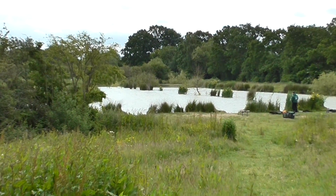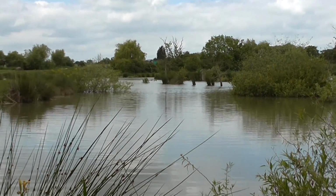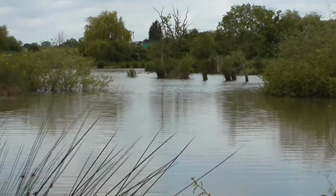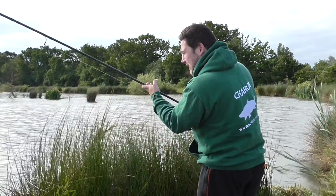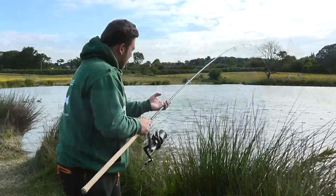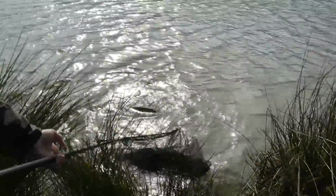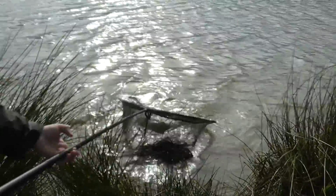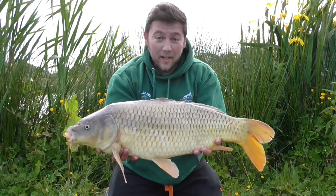We're down here at Honeypot Lakes in Essex for a very short 3-hour session ahead of a trip to Churchwood Fisheries. And it wasn't long before Charlie was into our first fish of the session. Well, there you go. Cracking start to the session here down at Honeypot Lakes.